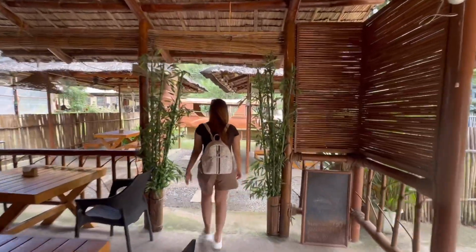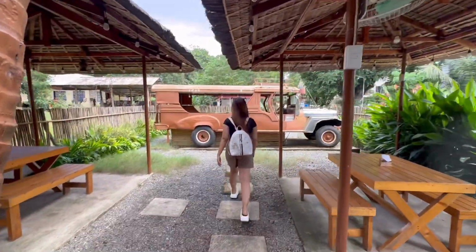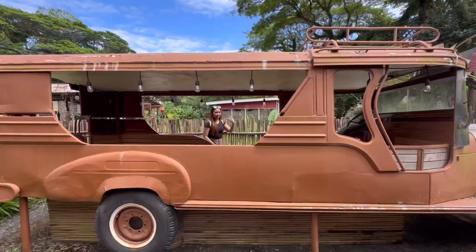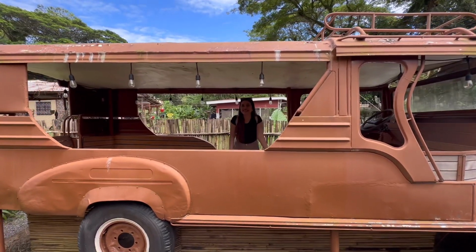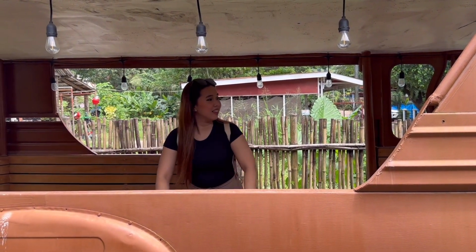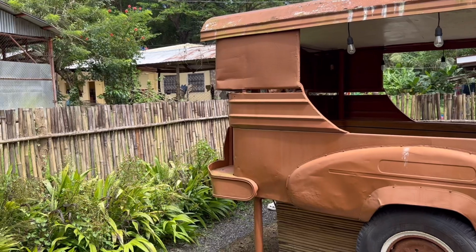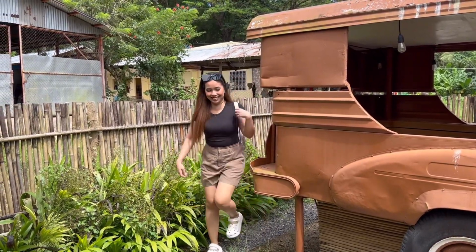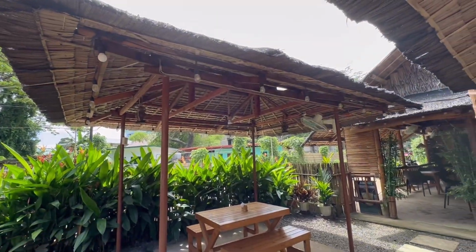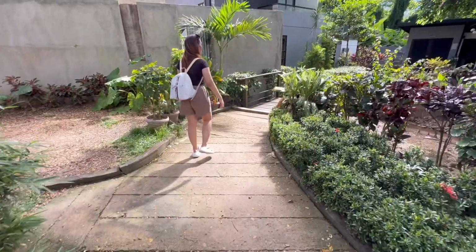So, ayan. Let me tour you around the location. So, meron sila mga ganitong looks. Cute din tong jeepney. Pwede kayong kumain sa loob nito. It's a sitting area din. Kaya lang medyo mainit because tutok sa araw. Yes, but this is a good spot at night. Maganda din siya because they have pailaw around. So, this is how it looks. I forgot to take a picture of the food we ordered, but it was okay.